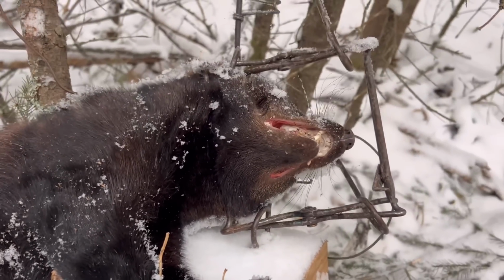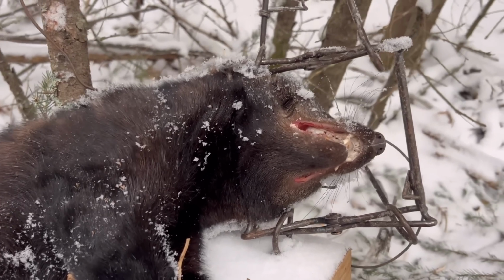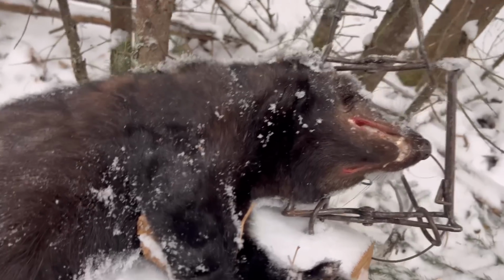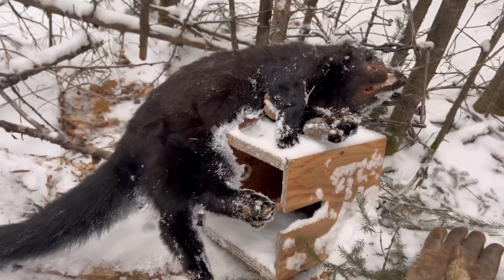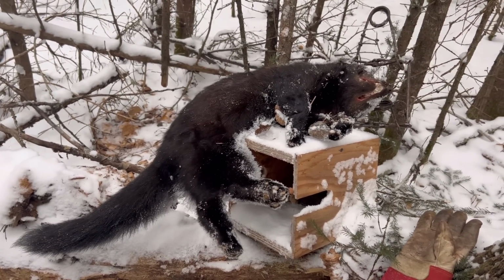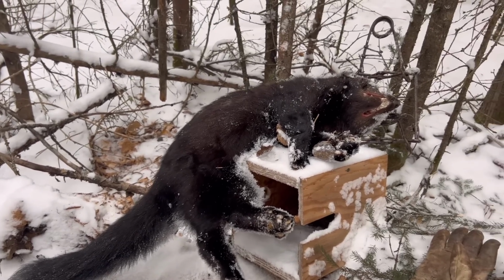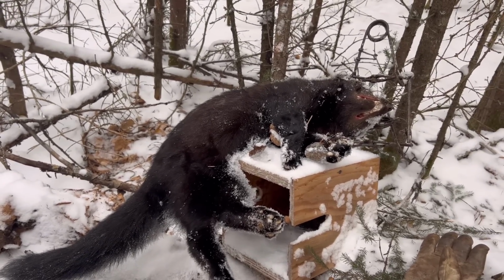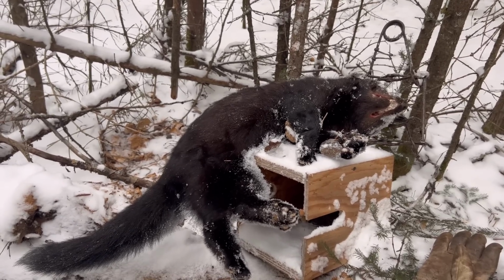So that trap there, that's a 160 Bellisle. He filled it up pretty good. Well, I'll turn you guys back on if I see anything else interesting. Just a quick little trip today, just checking a couple traps.